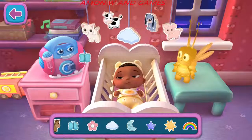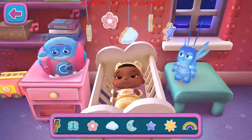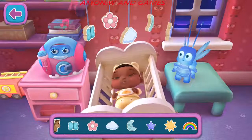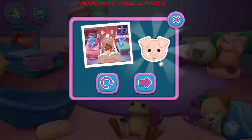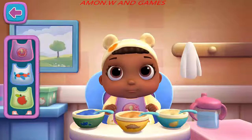Rocking helps a baby doll go to sleep. Try gently rocking your baby doll. There, there. Off to Sleepyland. You've unlocked a new sticker. Snack time. That baby doll looks hungry.